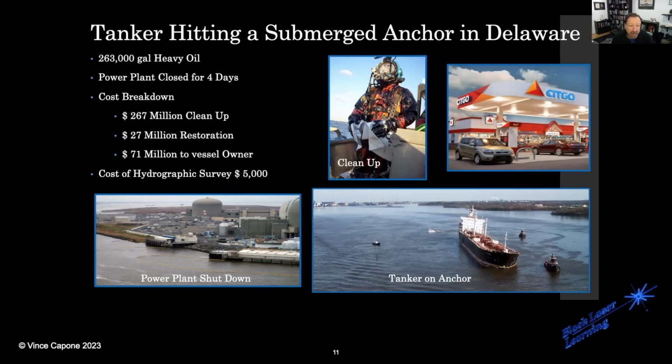The cost of a hydrographic survey at the time, with techniques that would have prevented that disaster, probably on the order of $5,000 to $10,000. Yet not doing it cost millions.